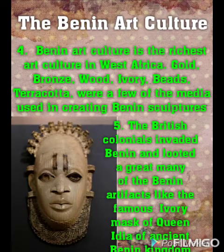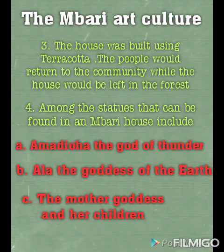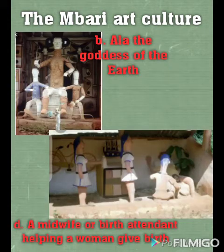The Mbari art culture. The Mbari means creation among the Igbos of Owerri in Imo State. It was executed especially during times of calamity. The chief priest would gather a number of people and they would go into the forest to build an Mbari house to the god, a house of creation. You can find the god of thunder, Amajoha, Allah, the goddess of the earth, and a midwife giving birth in these houses of creation.